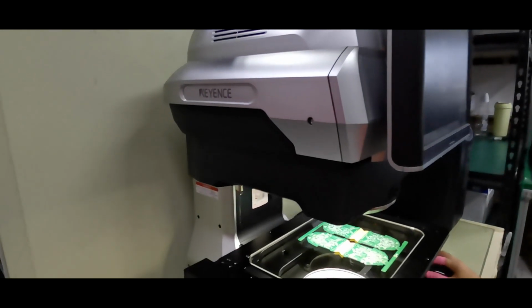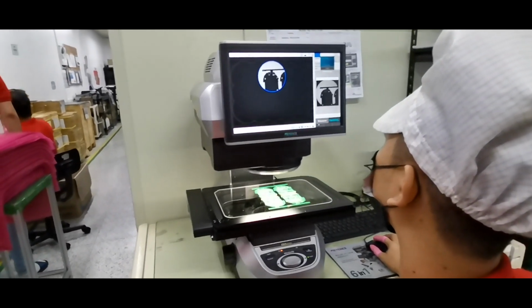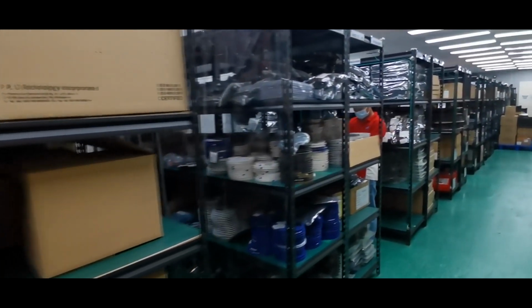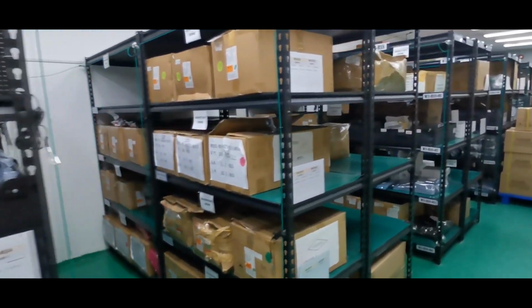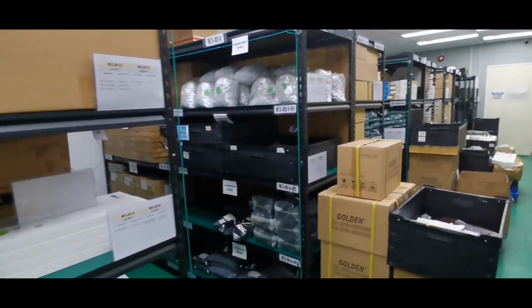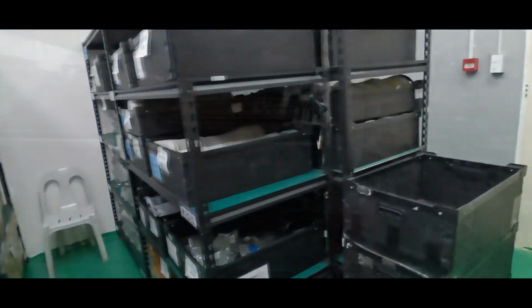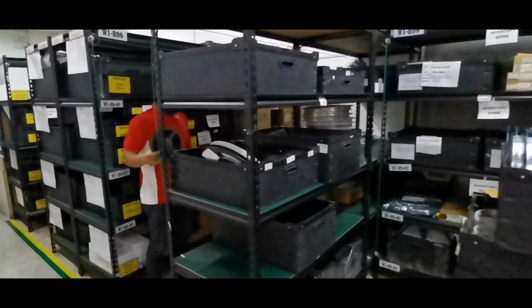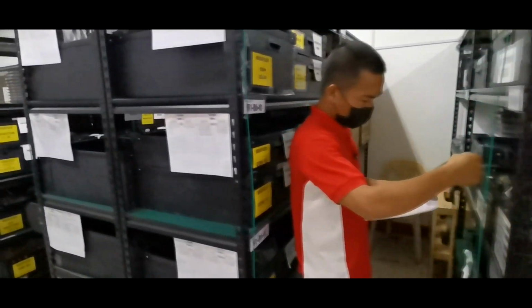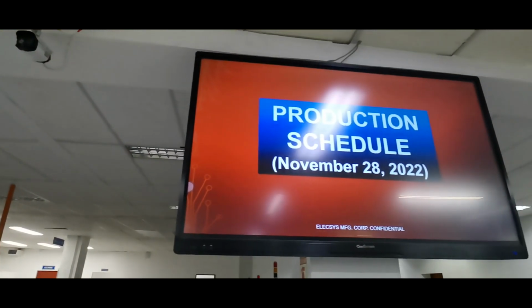Elecsys is also capable of dimensional measurement with an automated, instant measurement system that provides highly accurate and repeatable measurement data in seconds with accuracy up to 2 microns. If the material passes incoming quality control, it will be stored on the ESD compliant rack and be ready to be issued to the production line. Elecsys has a production planning and inventory control department that checks and plans the jobs to be loaded in production SMT and final assembly by the use of the MRP system.